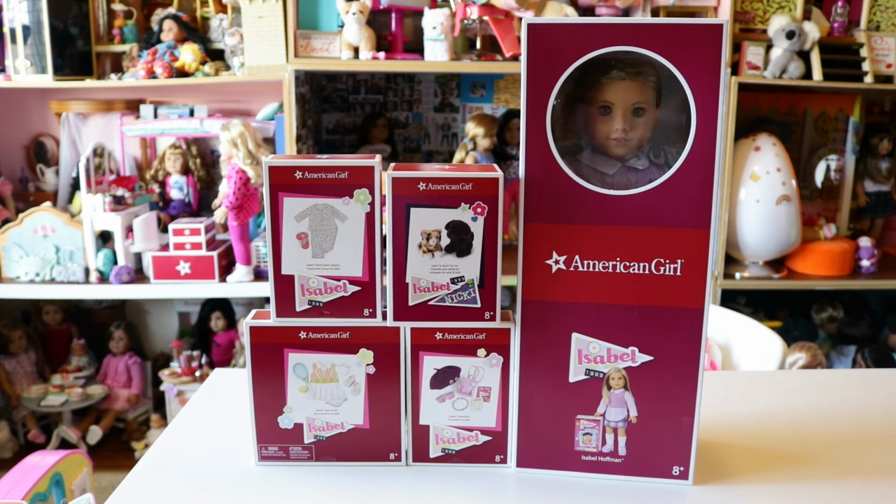She is one of the new American Girl dolls that they just recently released in their historical collection. They recently just released twins from the 90s! So this is one of the twins. The other twin is Nicki, and her opening video will be up later.